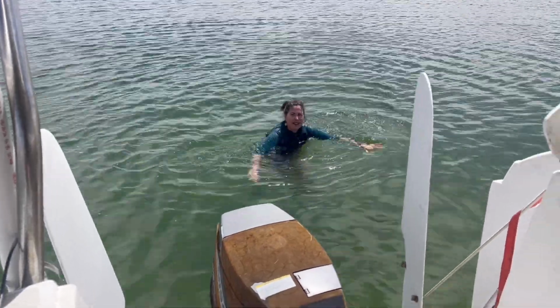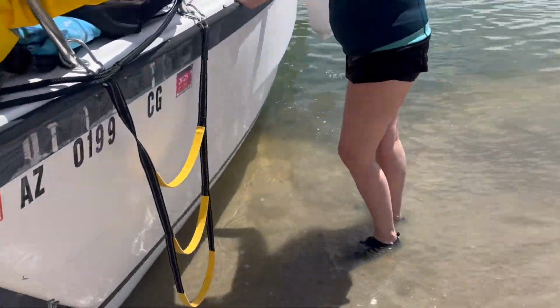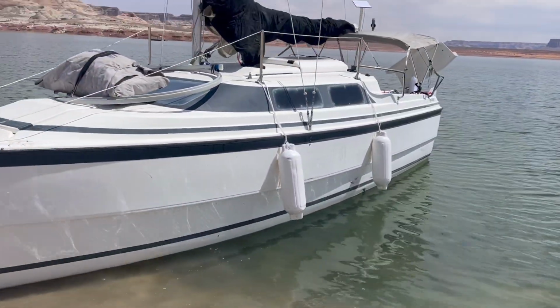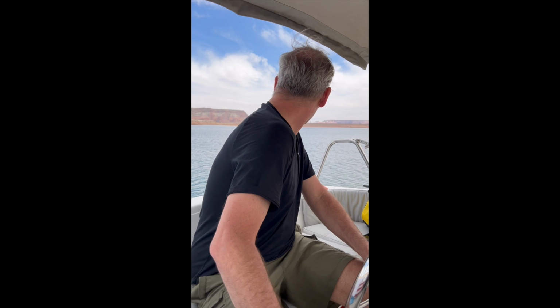Not too bad with your scuba shirt. Yeah. She's beached. Honestly, if you took over steering, I could raise the sail while you're motoring like this. I can do that.